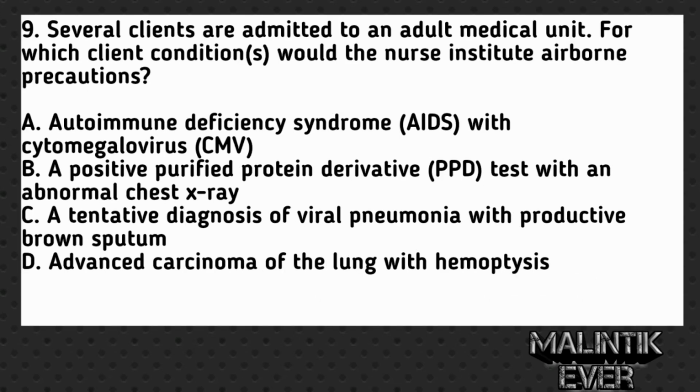Question 9. Several clients are admitted to an adult medical unit. For which client conditions would the nurse institute airborne precautions? A. Acquired immunodeficiency syndrome, AIDS, with cytomegalovirus, CMV. B. A positive purified protein derivative, PPD, test with an abnormal chest X-ray. C. A tentative diagnosis of viral pneumonia with productive brown sputum. D. Advanced carcinoma of the lung with hemoptysis.